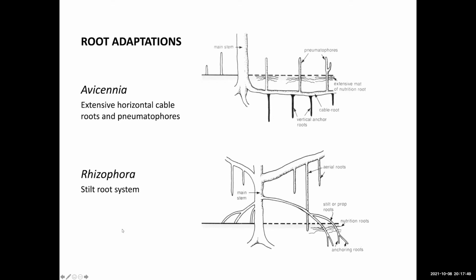So in Avicennia, and look, I'll talk about Avicennia a lot. Avicennia is the common mangrove around Sydney. There are two mangroves around Sydney. But the common mangrove around Sydney has a main stem. You can see it on that slide at the top. Extensive cable roots, then an extensive mat of roots at the top surface, feeding roots, and these pneumatophores that take oxygen down, and then some vertical anchor roots.